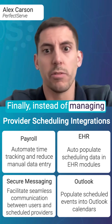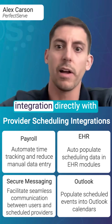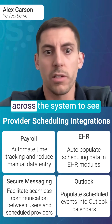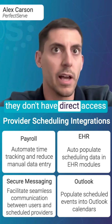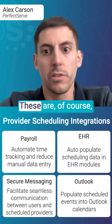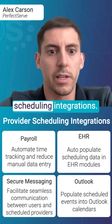Finally, instead of managing several different calendars, we have the ability to export our schedule data via an integration directly with Outlook for those users across the system to see what a provider is working on, where they're at, even if they don't have direct access to Lightning Bolt themselves. These are, of course, just a few of the several workflows that we enable with our provider scheduling integrations.